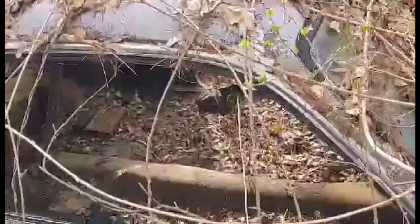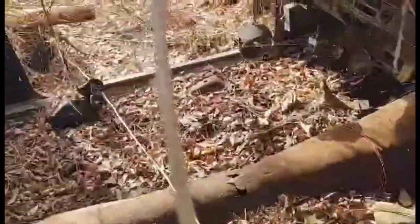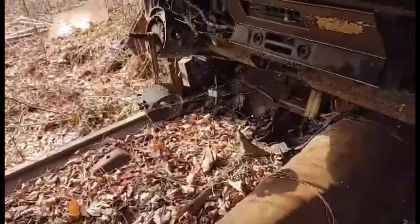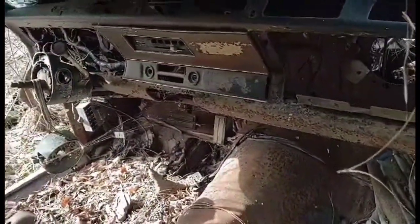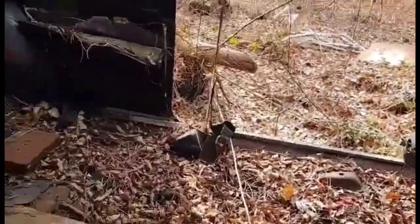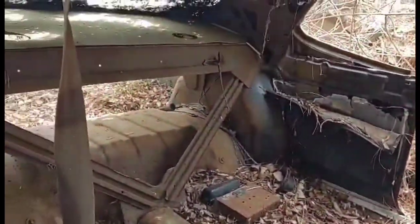Now, this one, like I said, it doesn't have a lot left. I'm going to try to get a shot from the inside. So you can see this was a 340 car, but it was still a column shift bench seat car, kind of a plain no-frills hot rod from back in the day. See there.